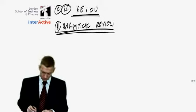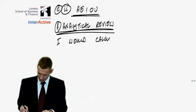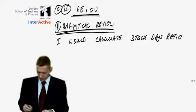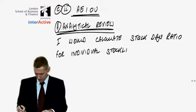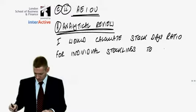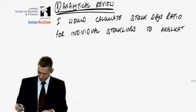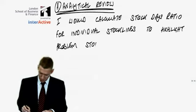How about this? I would calculate the stock days ratio for individual stock lines to highlight problem stock lines.